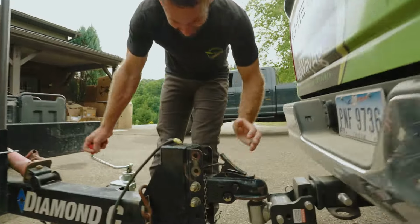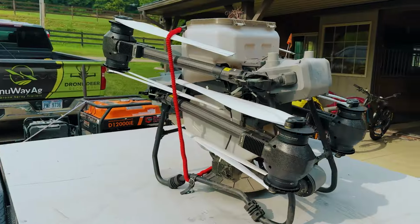Okay, got the trailer hooked up, we got the batteries, we got the drone, we're all ready to go. Probably have to pick up the seed somewhere, hopefully at the project. If not, maybe at the customer, but we're out of here and we're gonna get some millet seed spread for the duck food plot.